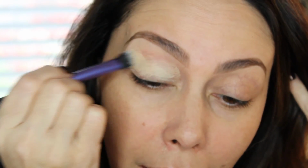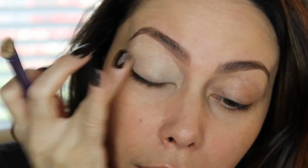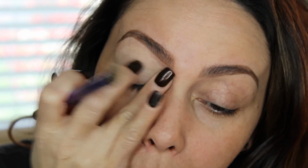eyeshadow primer. I'm not the biggest fan of this primer because it's a great primer, but it's good for somebody who has really oily eyelids. My eyelids are just normal. They're not really dry or oily. It just kind of dries my eyelid out a little bit. But it's a good primer. It really keeps your eyeshadow on all day.